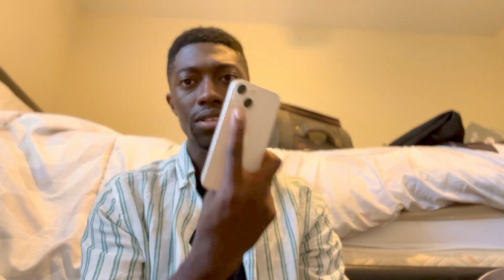You don't have a LiDAR scanner, the reader that you have on the Pro series. I don't think that should be a deal breaker for some people as well. The other nice thing is that across the board for all iPhones, it comes with 128 gigabytes of storage, so that's really nice. Trying to think of what else I liked about the Mini.